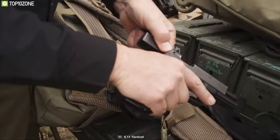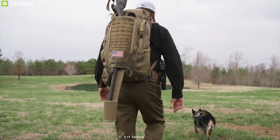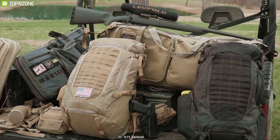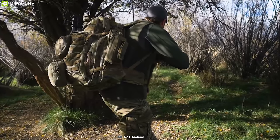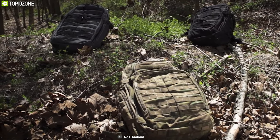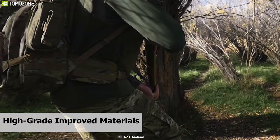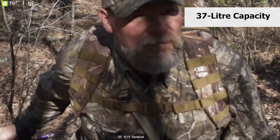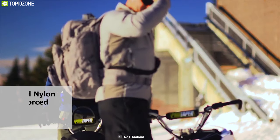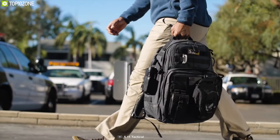Gear up, get ready, and witness uncompromised carrying solutions for all of your gear while being in a tactical situation with the Rush 72 backpack from 5.11. This backpack is engineered to be a full-featured 72-hour bag, providing ample space for gear and accessories. This bag is manufactured using high-grade improved materials with a 37-liter capacity, making it ideal for outdoor and tactical use. It's made of a durable 1050D nylon reinforced with a water-repellent coating that gives you the advantage of fearless action.